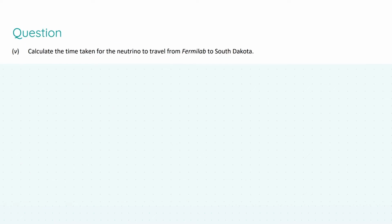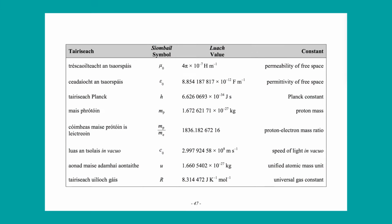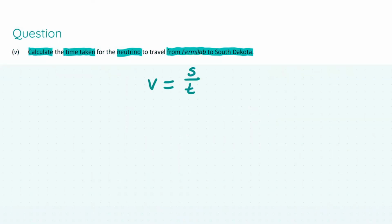In part 5, we're asked to calculate the time taken for the neutrino to travel from Fermilab to South Dakota. Now we want the time, we have the distance, and we have the speed. In order to calculate the speed fully, I would like to draw your attention to page 47 of the formula tables book, in which we will be looking at the variable c, which is the speed of light in a vacuum, which we're going to approximate to roughly 3 times 10 to the power of 8 meters per second. For this question, we're going to need the formula v is equal to s over t, where v is the velocity, s is the displacement the particle travels, and t is the time taken.